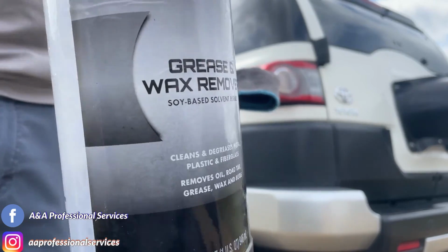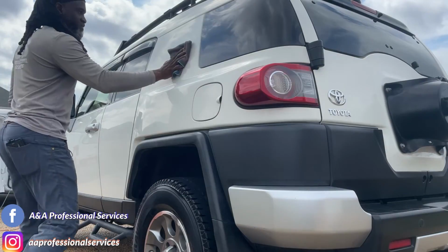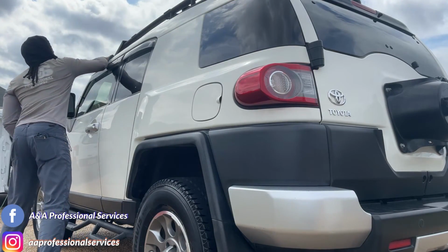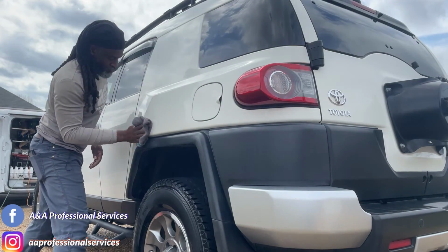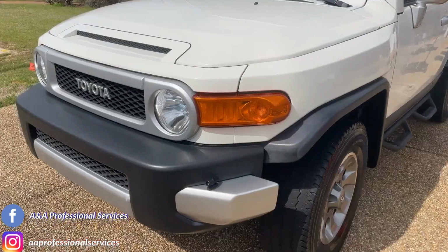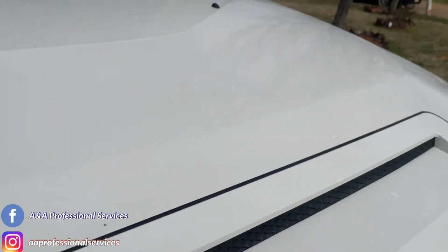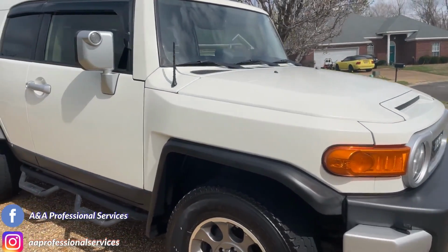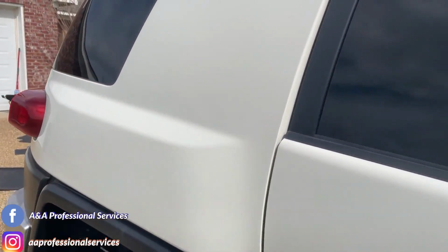So at this point, I'm done with the polish, and now I'm gonna use some grease and wax remover to get any excess grease or anything that the polish may have left behind. Also, I want to wipe over it real good because I did put tire shine after the wash, and I'm pretty sure some of it flew onto the paint. So this will allow me to get all of that off. Again, I want the ceramic coating to bond.